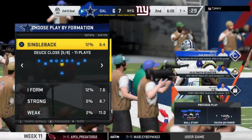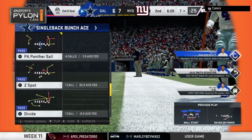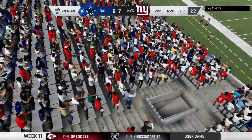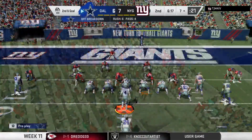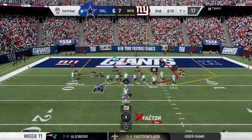What makes a good run blitz a good run blitz? The ability to stay on task, to follow up your assignment, go to the gap you're supposed to cover, and not be deterred by anything else. The line of scrimmage, the 7 now on 2nd and goal.